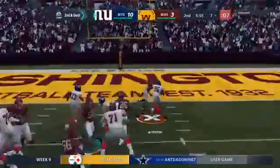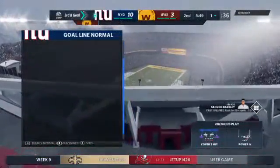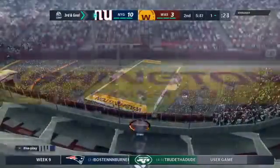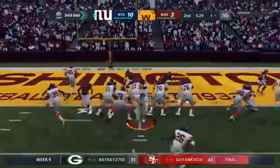Another try for Barkley. 7 big yards on the carry there to get him within range of the goal line with third down upcoming. Some good strong running right there. Some power and some explosiveness just about got him into the end zone. A big play forthcoming. Here's third and goal.